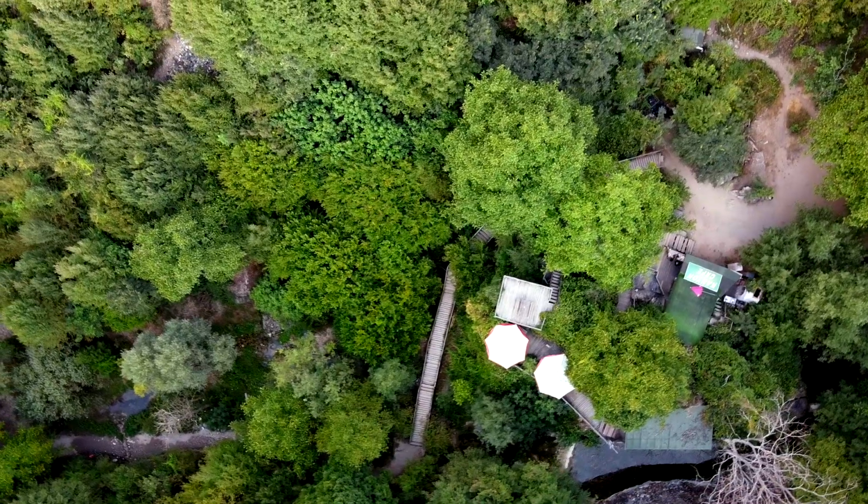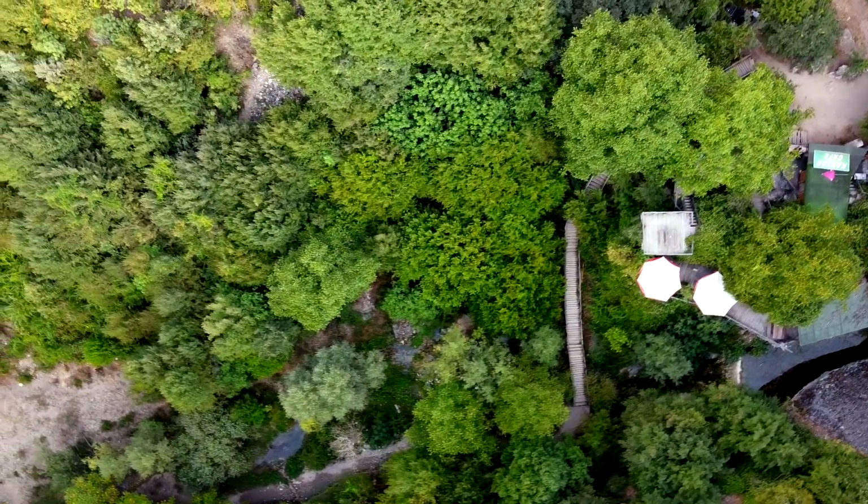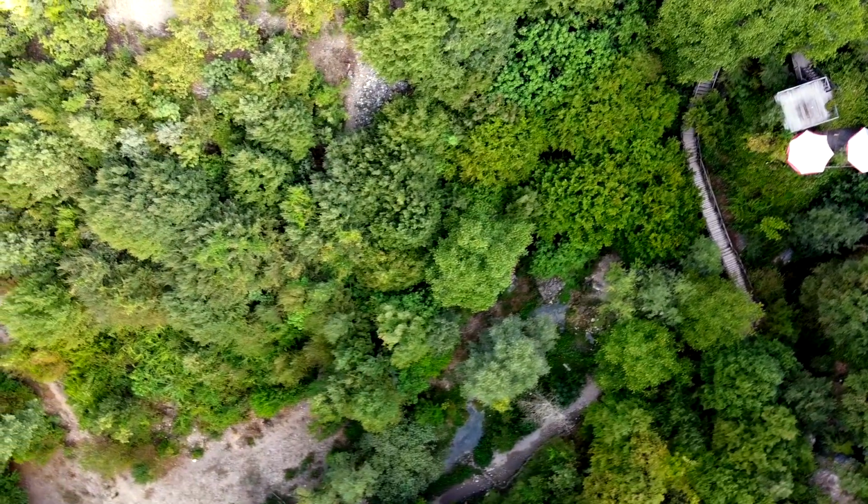So the cool thing about this canyon is that not only can you see it from above, but you can walk into the canyon. The entrance fee to walk into the canyon is 4.5 liras. I paid 5 liras. It's like a wooden boardwalk into the depths of the canyon, but it's very quiet right now. Not a single person here. Let's go inside the canyon.